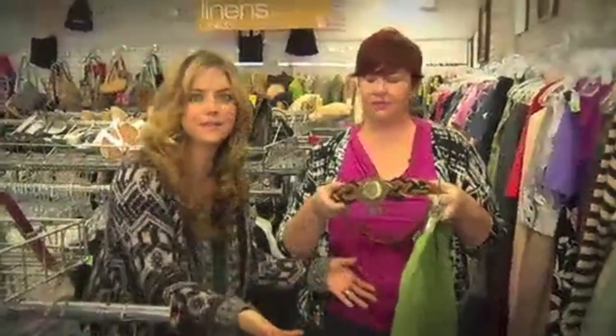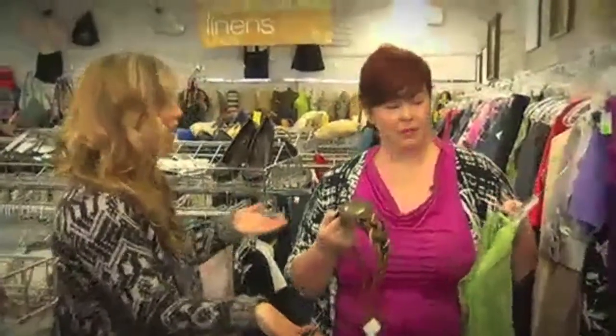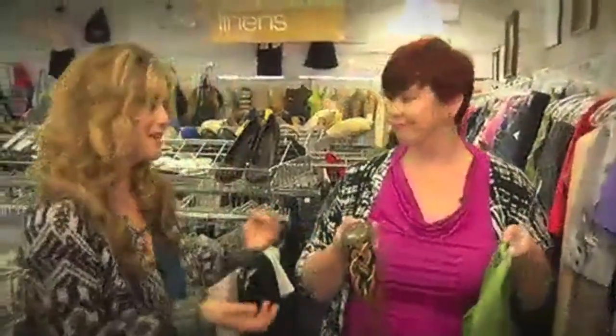You can also get these designer duds and sell them on eBay. Yeah, absolutely. Do that if you want to make some extra money too.